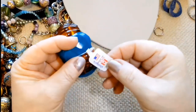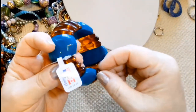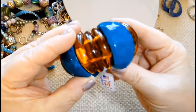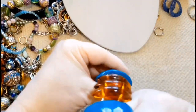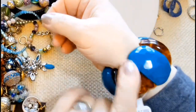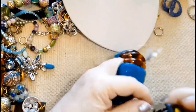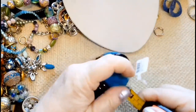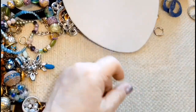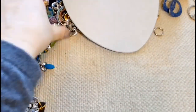All right, so this is a Claire's. And we will do this plastic bracelet for $2. The Claire's bracelet for $2. The stretch is really nice. It's a really wide bracelet. Very nice. The stretch is really good. And it's new with tag. Nice and wide, about 2 inches. All right, $2 on the Claire's bracelet.